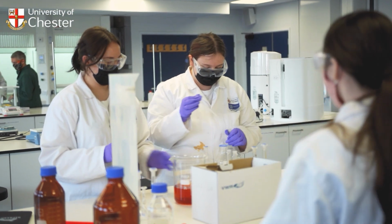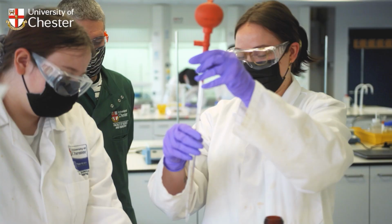This is a heavily practical course, and you could expect that practical to feed into the theoretical work that you're doing in inorganic, organic and physical chemistry. The practical sessions we've had this year have been really beneficial to our learning because they've actually allowed us to apply the theory we've been learning about to the practical side of chemistry and see how it actually works.